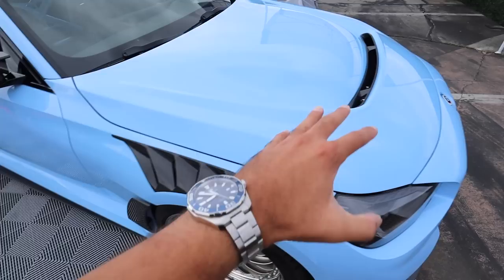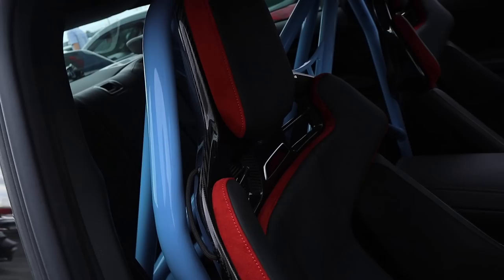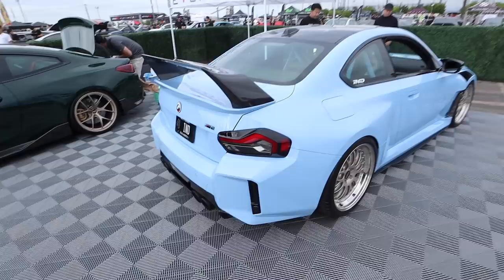But that's not enough. Look at the interior. Full CSL bucket seats, roll cage, manual transmission as well. Just check out the rear end on this thing, full spoiler on it.